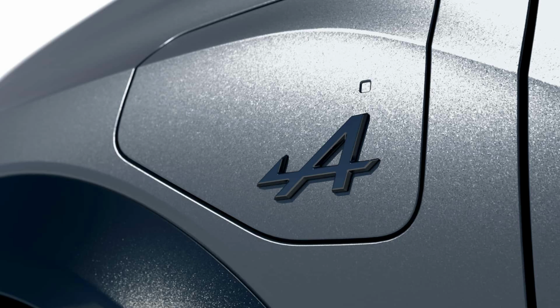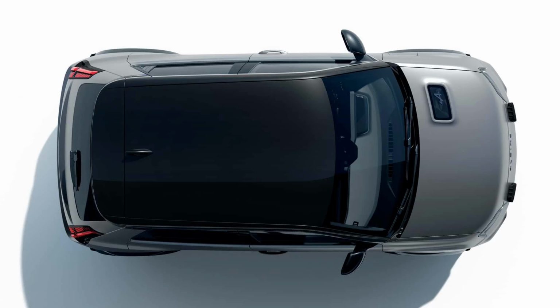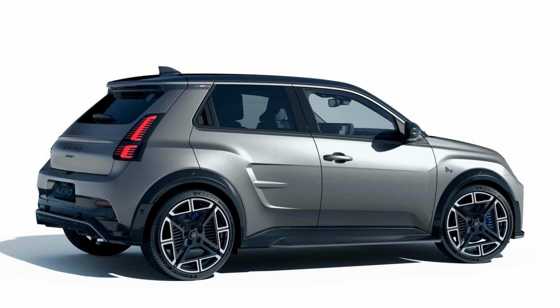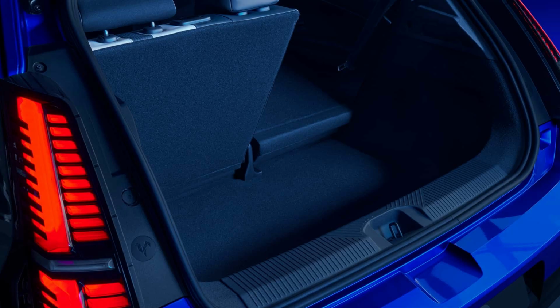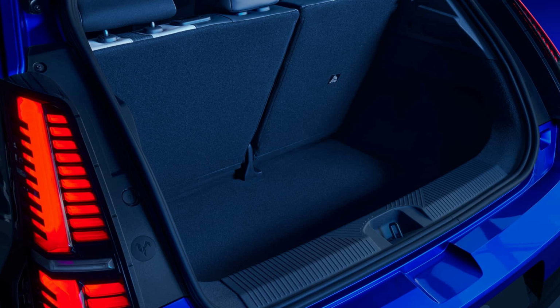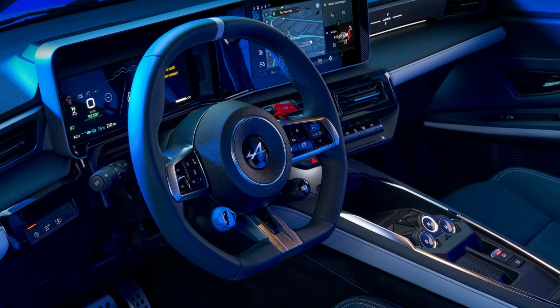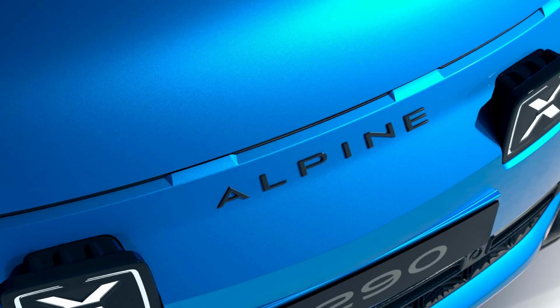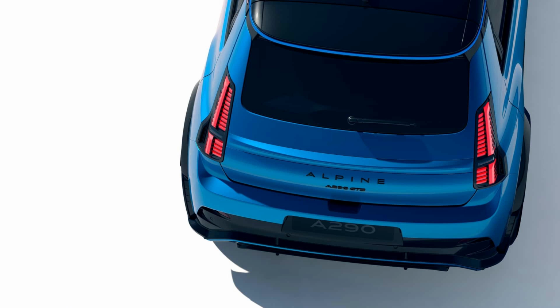Front Brembo brakes with 4-piston red or blue calipers are borrowed from the company's mid-engine sports vehicle, the A110, and provide stopping power. The A290 is equipped with 4 driving modes from Alpine: Save, Normal, Sport, and Perso. The last option is an individual one that lets drivers select their own settings. Although the first 3 are self-explanatory, you may adjust the ambient illumination, steering assistance, engine noise simulation, and throttle responsiveness. The high-frequency noises produced by the electric motor are what make up the Alpine driving sound, not actual engine noise.